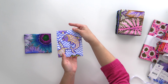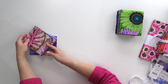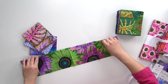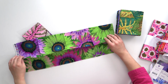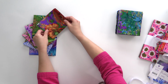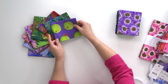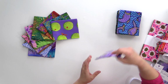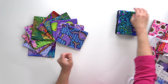Oh, that fish is so cute in this one. That is fun. This one is a big, big floral. The way they had it folded, it almost didn't look like it belonged, but once you open it up, you can see all that purple. I love this combo of the purple with the lime. It's just really fun. I've done purple and green before, but not purple and lime. This fish is also fun.